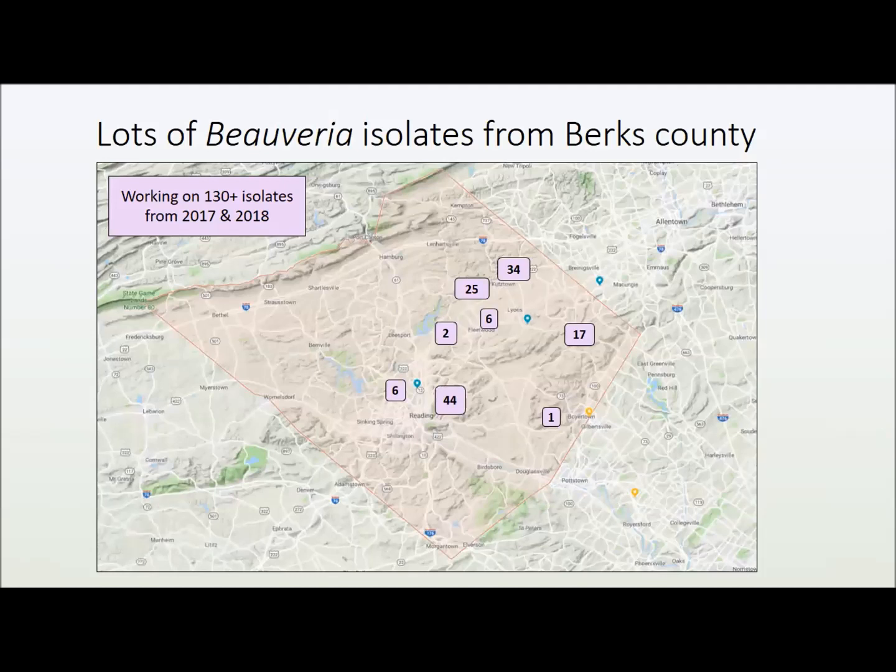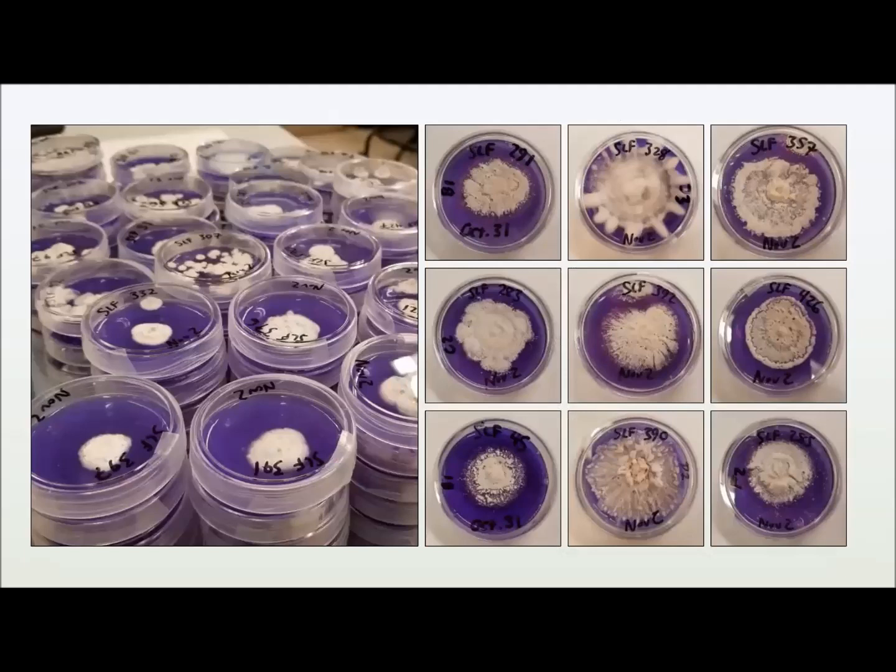But in one particular location down here near Reading, this is Angora Fruit Farm, there was lots of death caused by these fungi. And this is kind of what it looks like when it goes back to the lab. We create a library of isolates. And when I say isolate, that is one fungus culture from one individual dead lanternfly.